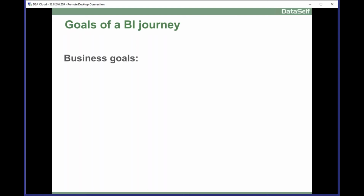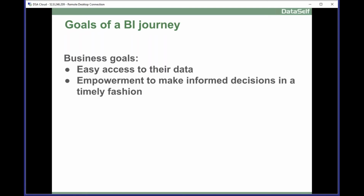One is the business goals. One is the IT goals. On the business side, typically management wants to easily access their data anytime, anywhere. It doesn't matter what device they're using, a desktop, a web browser on a notebook, or a mobile device like a tablet or smartphone. They want to have access to their data anytime, anywhere, securely. Also, quite often, they need to change reports. Reports and dashboards might not give exactly the perspective they want. So the business people should be able to slice and dice the reports, drill down, download the data, and even build new reports or dashboards from scratch. So it must be really easy so they can be empowered to make informed decisions anytime and anywhere.